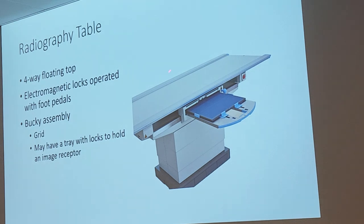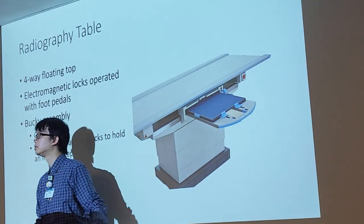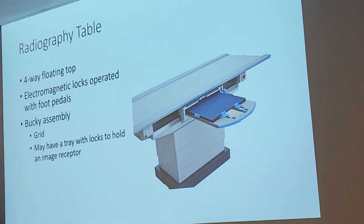Underneath the table you have this thing here. What do we call that? The cassette. That's right. Down here is the Bucky. And the Bucky holds our IR, holds the cassette. In addition to the cassette holder, you have this thing right above, which holds the grid. So the grid is also part of this Bucky assembly.